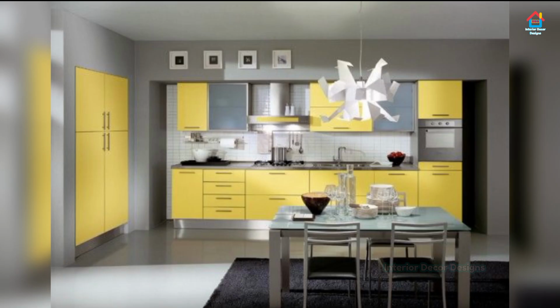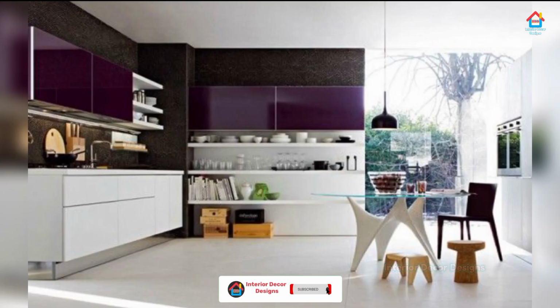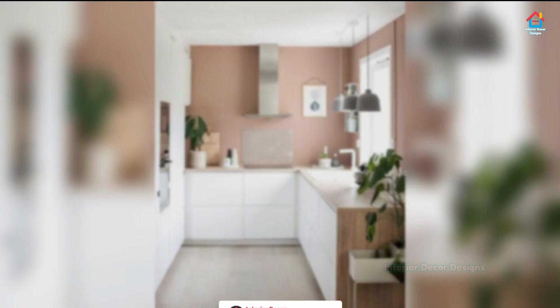A floral decoration is a must-have item for simple kitchen designs. Watch this video carefully and notice some minute details for your own modular kitchen simple design ideas.